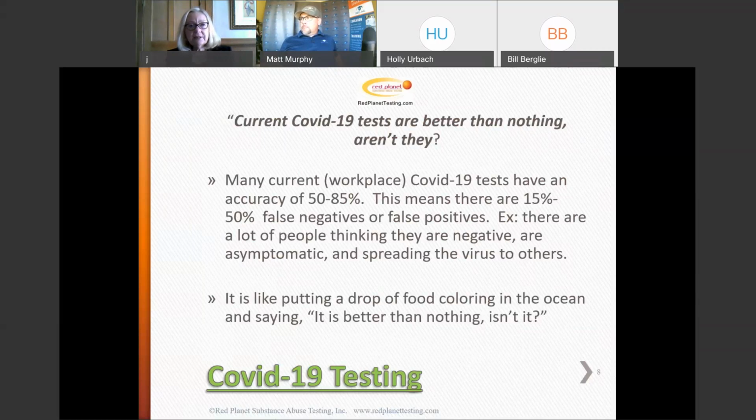So let's take a look at the false negatives. If you test 100 people and you have one of the worst tests, a 50% accuracy, 50% will be accurately diagnosed, but 50% will have false negatives. So these are people thinking they don't have it. They could be asymptomatic, running around, infecting other people.